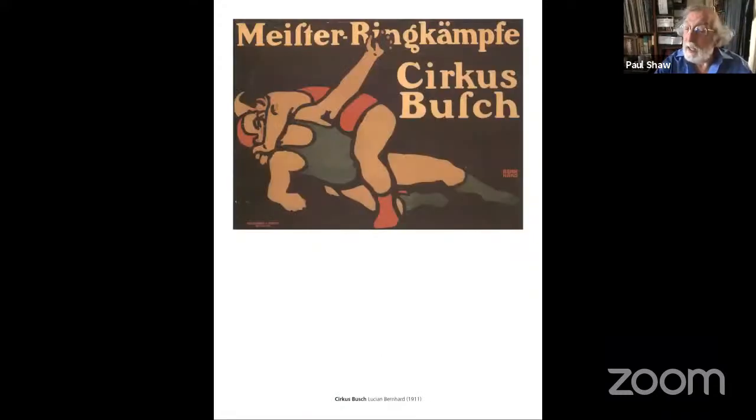So once I began to see this G in Klinger's work and tried to figure out where it came from, I realized it was in a lot of the work of his fellow artists at the Hollerbaum and Schmidt printing company. Here is Lucian Bernhard, the best known of them, in a terrific wrestling poster. Oh, it's for a circus, but I guess maybe wrestling was a circus event. I don't know. But there's the G.